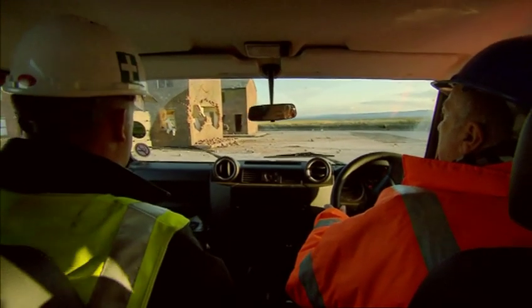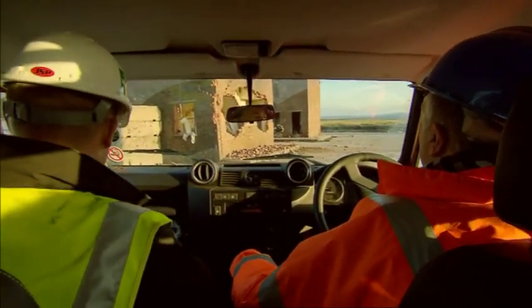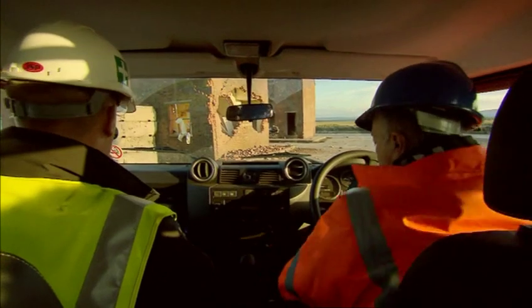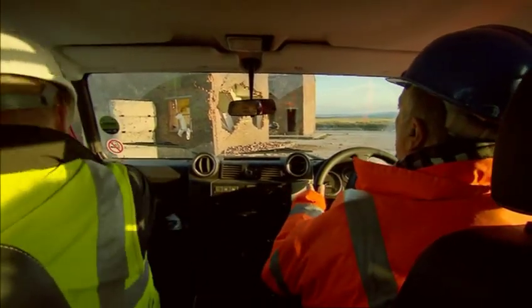If you pull up here, Tony, I'll go and have a quick look around, make sure everything's safe. I wouldn't go too close. Yeah. Well, it's really eerie with that pram there, isn't it? It is. I'll have a quick look round and then I'll give you the thumbs up once it's safe.